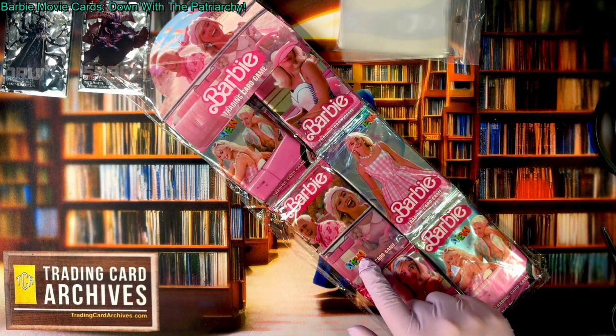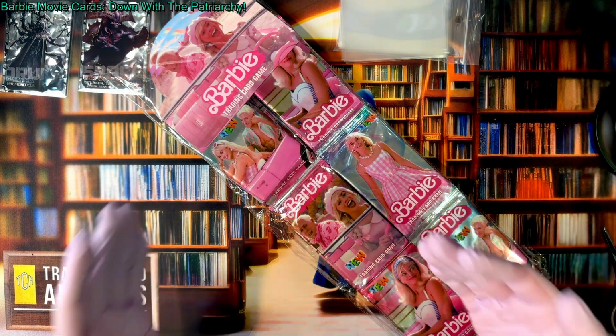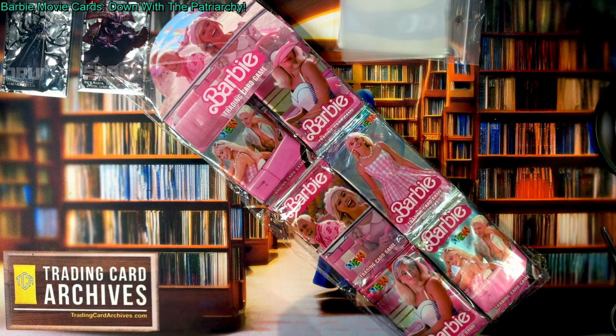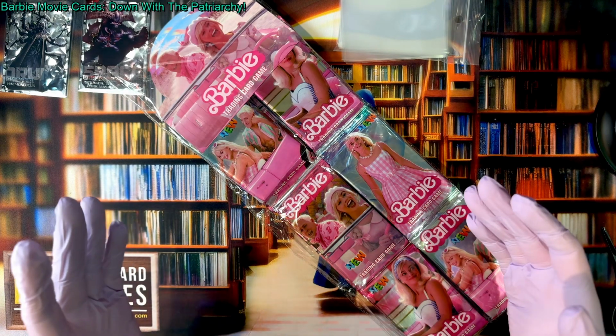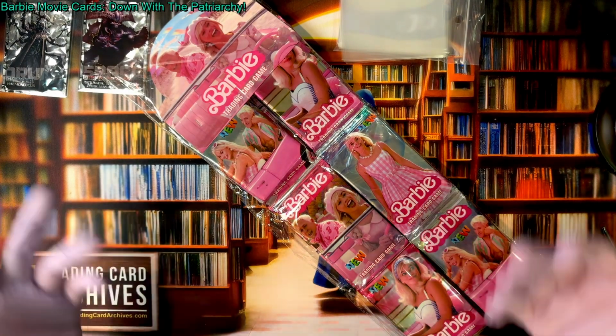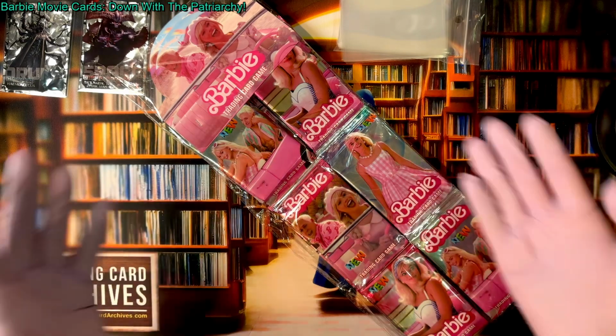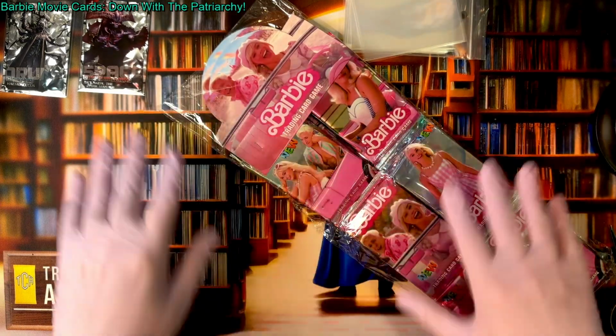It says new right on it, so it's got to be new, right? It's new, it's unique, it's strange, it's everything I love about a product, and so we're definitely going to take a look at it today. I wasn't expecting to get anything this weird. I was expecting just a regular box of cheap retail trading cards, but I ended up getting, well, this. So we'll talk about what this is in a second.